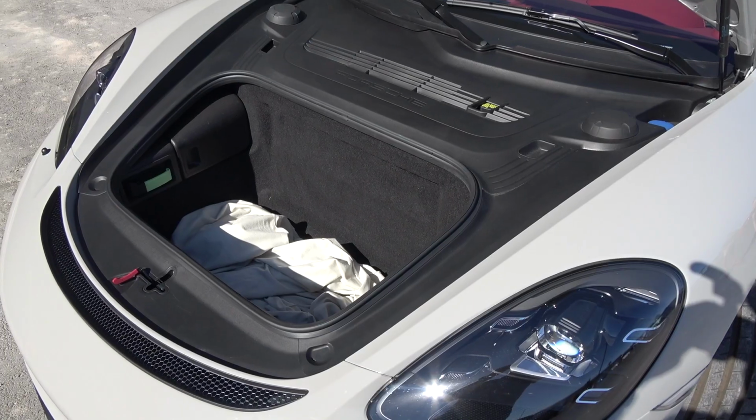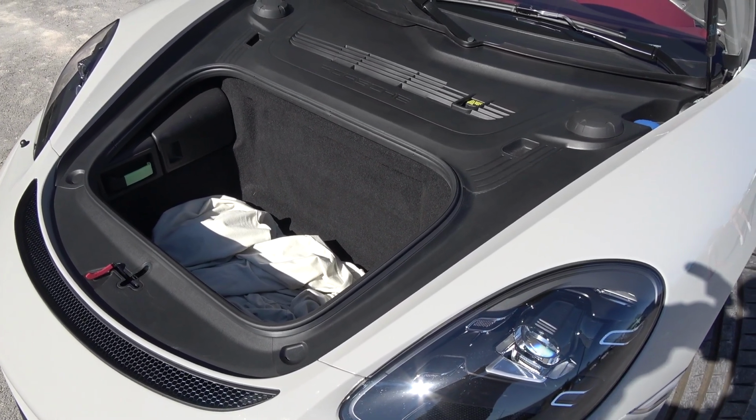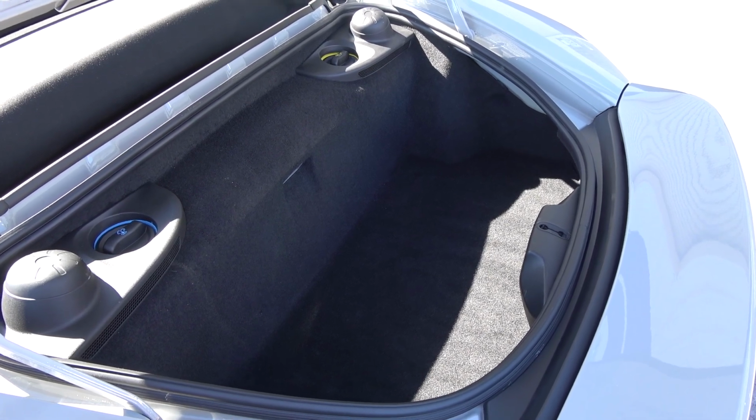So for this vehicle, how much storage can you actually use? Well, it does have 2 boots, but each one's only going to fit maybe 1 medium-sized roller. You can probably put 2 garment bags in it, but if you're going away for longer than a 3-day weekend, this is not the car for you.